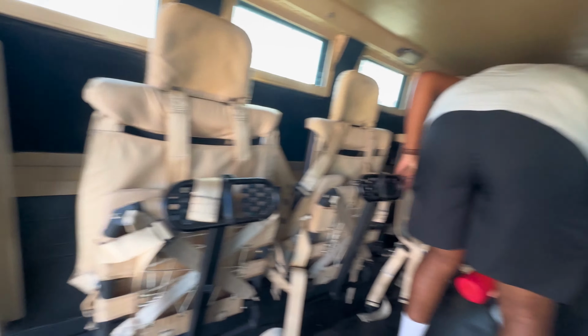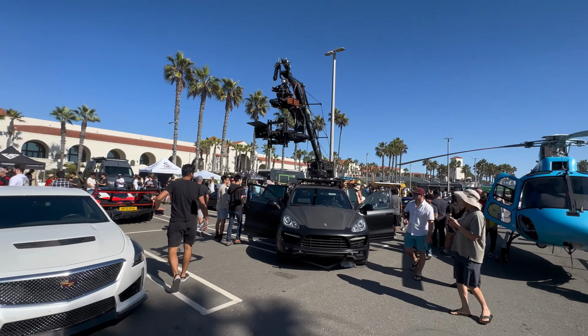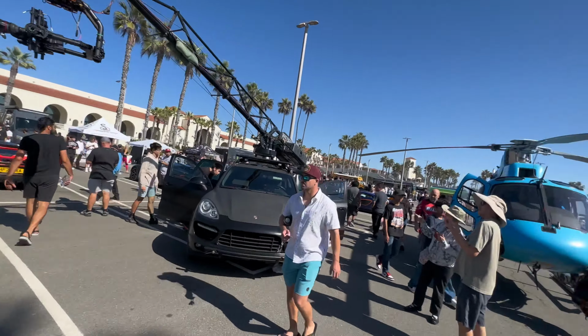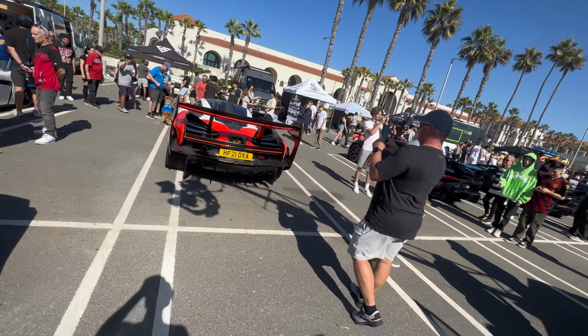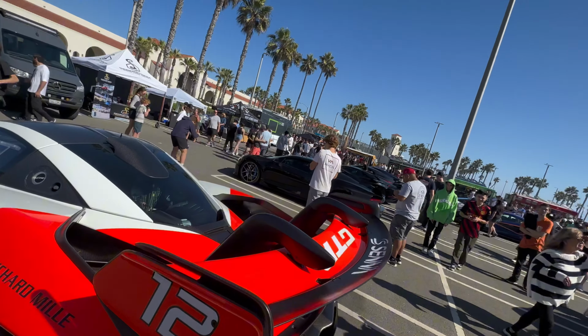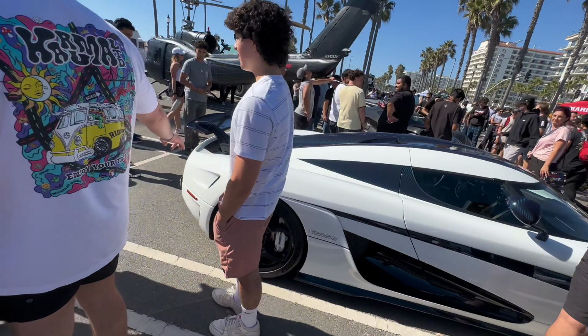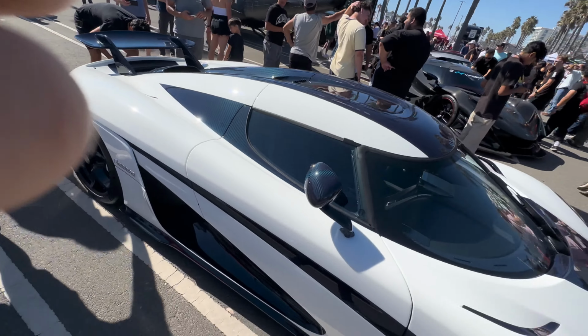Hyper just after Formula Drift yesterday. Got to see them. Got eliminated in like quarterfinals, I want to say. The camera rig on this car, unbelievable. Need some rolls with that. CTX wheels. The Senna GTR, another egg. Pulling out today. Same one we just saw a few weeks ago.